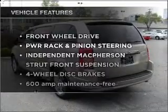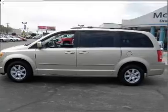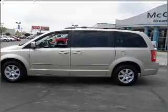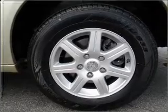Plus, enjoy these notable features that are included in this vehicle: air conditioning, power door locks, power windows, power steering, cruise control, an adjustable tilt steering wheel. Let us put you in the driver's seat today.